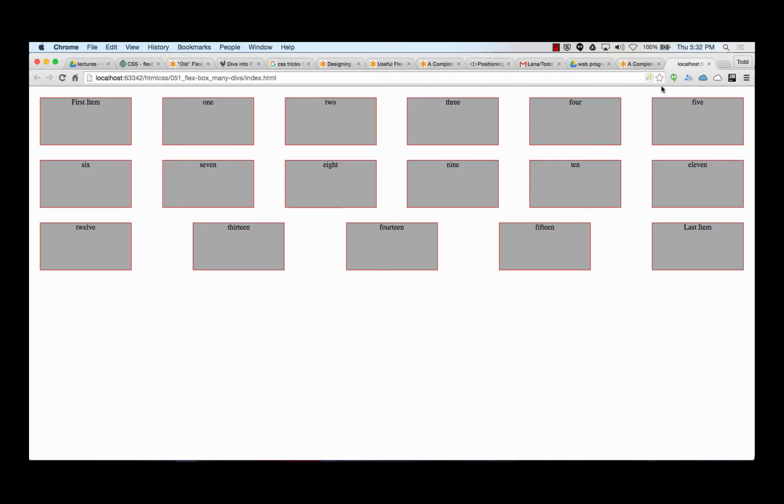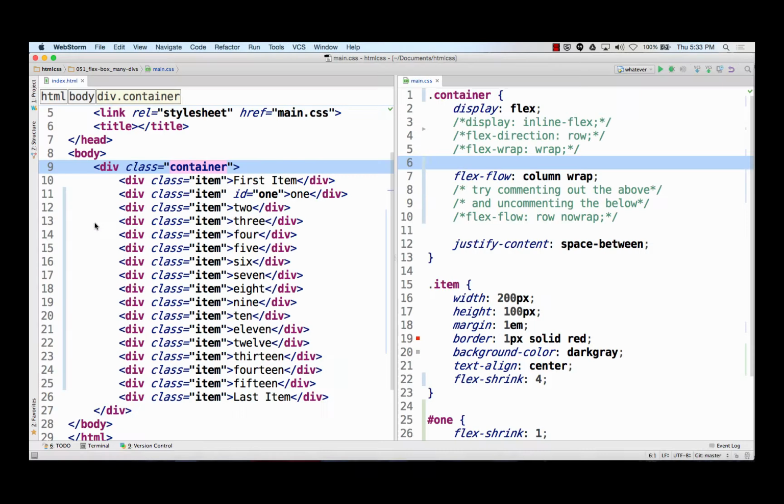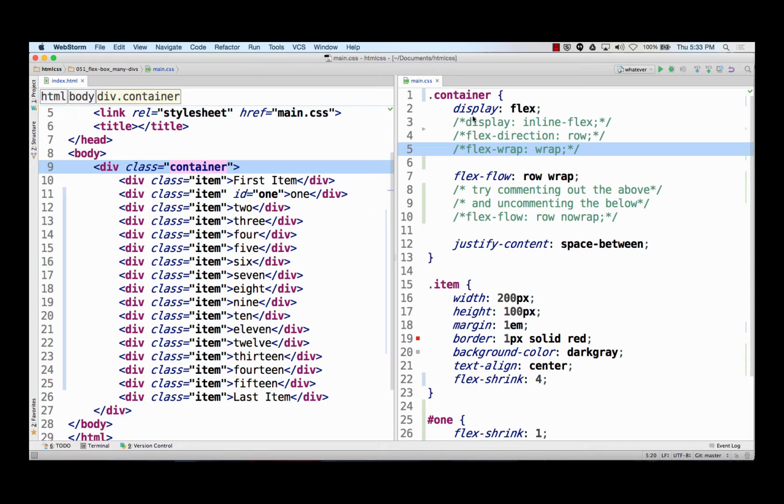Up and down. If I change this from row to column, what's my main axes for a column? Up and down. What's my cross axes? Left, right. You got to think about your main axes, because when I'm a row, my main axis is left to right.